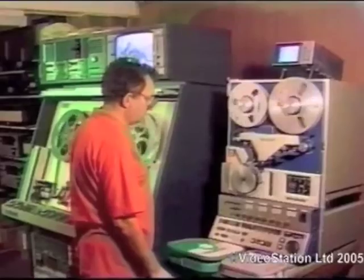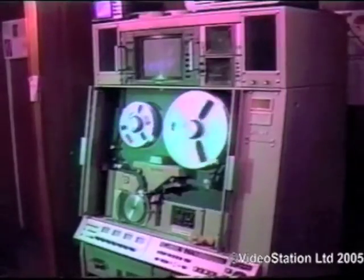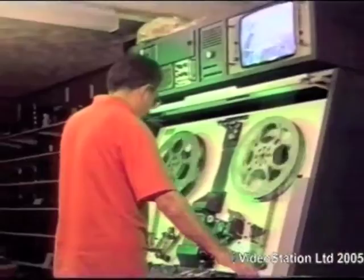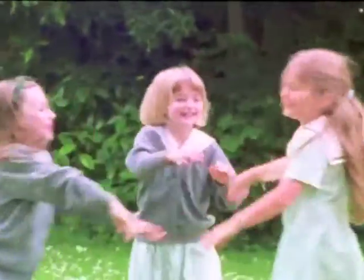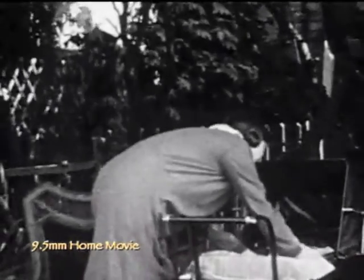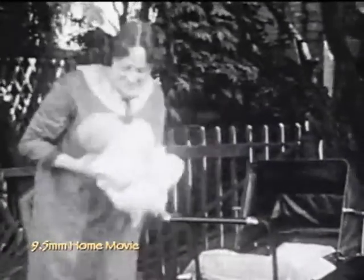This old clip shows our studio in 1983 transferring some 35mm film. But our speciality is being able to transfer home movie formats. Since the late 1920s, when this early clip of 9.5mm film was shot, people started recording their family history on film.